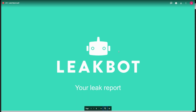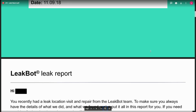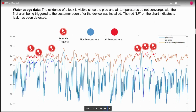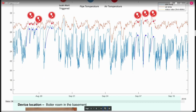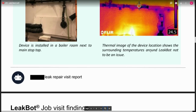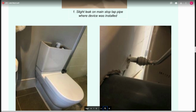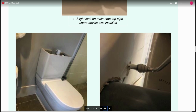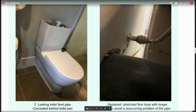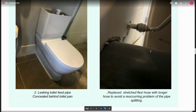So you can see here, there's device data showing when we've detected the initial leak. You can see pictures that the engineer's taken on site that show where the device is fitted. But then you can also actually see the repair that we've instigated on site. So I think in this instance, this was a mains water supply leak coming into the back of the toilet. So the customer did not think they had a leak, which is very, very common, because these leaks tend to be hidden from view. The engineer found this relatively easily, but this was an upstairs loo.